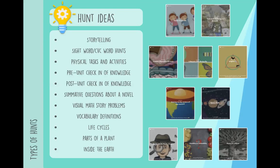You can set physical tasks and activities using something like the quick exercise, or doing a pre-unit or post-unit check-in of knowledge by asking questions for students as they move around the space to check either their understanding of a concept that's been covered or to check what they may already know or think about a topic you're about to explore. You could set summative questions about a novel that's just been covered in class and have students move around the space to answer those questions.